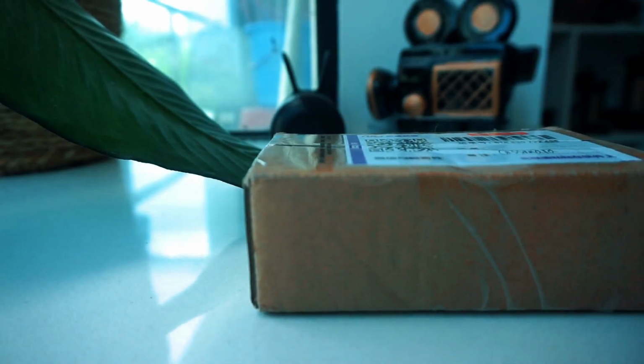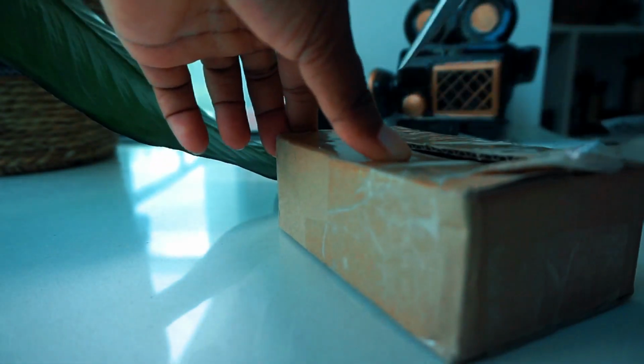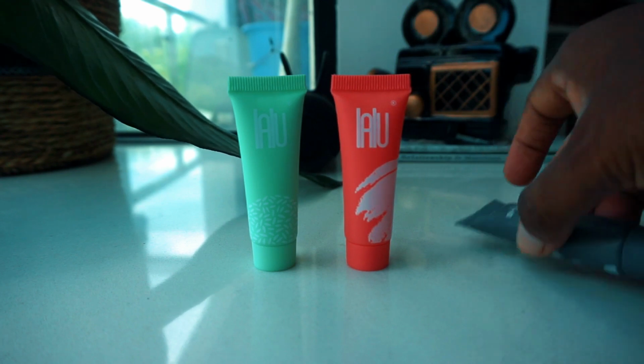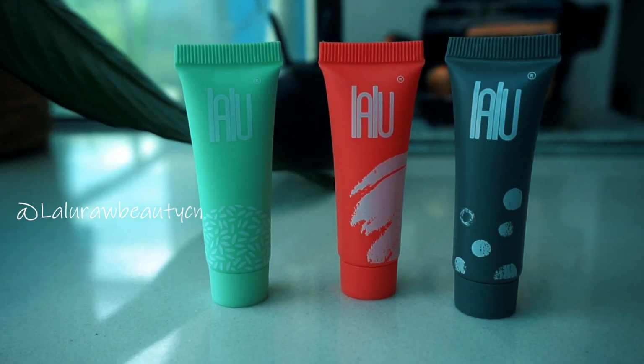I'm Merveille and today I'll be doing an honest review on the Lalu Raw Beauty skincare range. Lalu is basically a natural beauty brand that is all plant-based and animal cruelty free. These products are made from vegan superfoods packed with a lot of nutrients, vitamins, and antioxidants to regenerate the skin. If you guys want more information on these products, please check out Lalu Raw Beauty on Instagram. And yeah, let's just get right to the video.